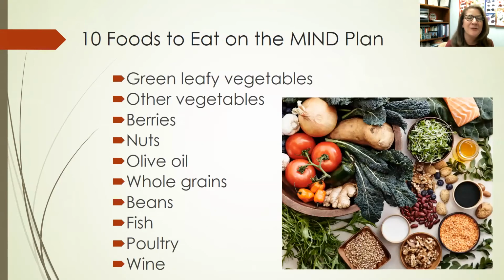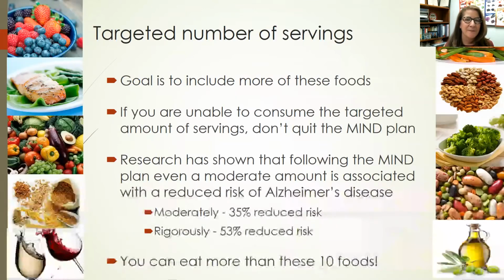So what are the 10 foods to eat on the Mind plan? Green leafy vegetables, other vegetables, berries, nuts, olive oil, whole grains, fish, beans, poultry, and wine. And the overall goal is to include more of these foods, which I like about this plan because I believe that people do better when they focus on what to add rather than focusing on what to avoid.